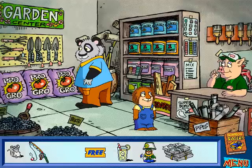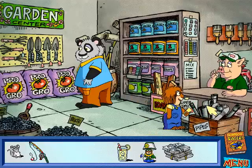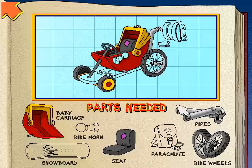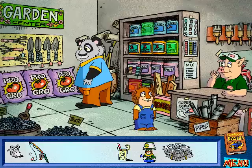To be in the big race today. Oh, pipes! I need those to build the racer. How much are they, Mr. Hogley? Well, they're normally a dollar a piece, but they're free if you have a coupon. Here you go, Mr. Hogley. Help yourself to whatever you need. Thanks. Bike wheels, bike pipes, pipes, seat, baby carriage. Tomatoes, pumpkin, juicy, and bread. Don't let it grow big as your head.